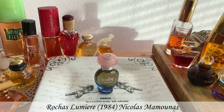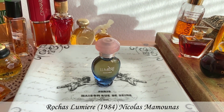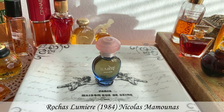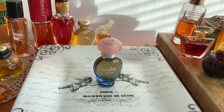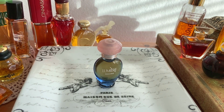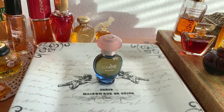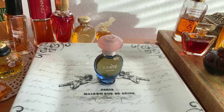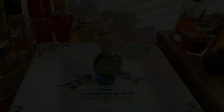Moving on, we've got Lumiere de Rochas from 1984. And to me this smells a lot like Ysatis and Number 5. And I did look it up, and it's your quintessential 80s aldehydic floral, but I will say this one is a bit lighter, a bit more sparkling, hence the name Lumiere, a bit more wearable than Ysatis and Chanel Number 5. I do really like this. If it wasn't discontinued, I would buy a bottle.